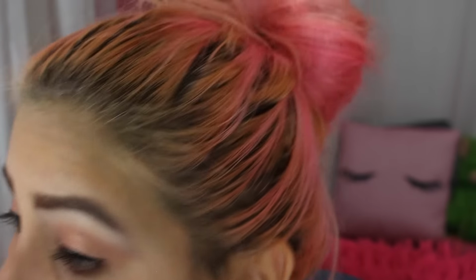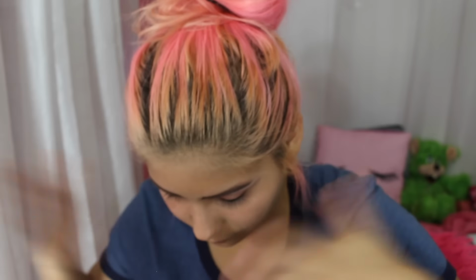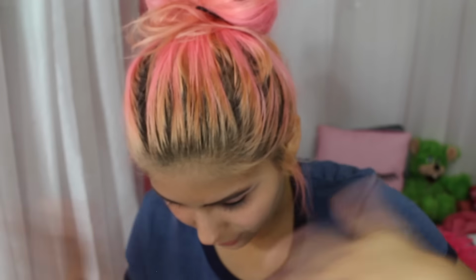Okay, so there's the eyeliner. Looks ratchet as hell, but once again, I suck at eyeliner. Ooh. Oh my god. Why did I do... Oh god. The eyeliner just got on my eyeshadow. Like, bro, I have bad luck.